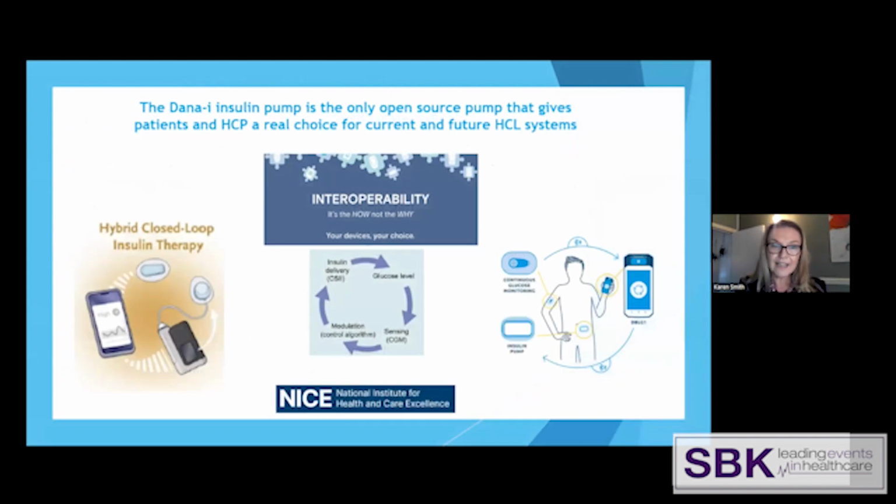So in summary, the Danai is at the moment the only open source pump on the market, and it gives patients a real choice for different types of hybrid closed loop systems. With the NICE health guidance going into consultation for hybrid closed loop, we think that patient choice will become more and more important. So we'll get to a situation where they can pick which pump is suitable for them, which hybrid closed loop is suitable for them, and then the CGM as well. And that's sort of the end game in the next 18 months. And I think in the UK, we're really far ahead with regards to this technology.